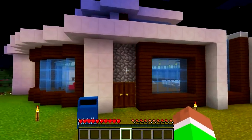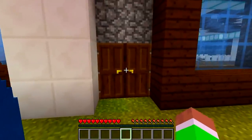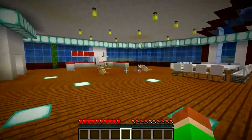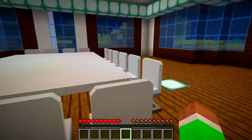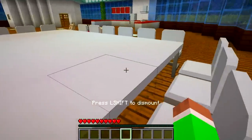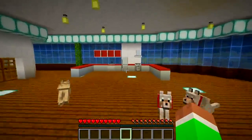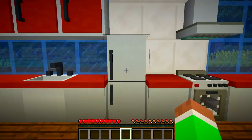So this is kind of like a modern design, I guess. We have this mailbox right here. So yeah, it's nighttime and all that kind of stuff. We have my dogs, three of them actually. So one, two, three. We have the massive, massive dining table right here. We can actually sit down on this, which is pretty good. Let's just go over here.